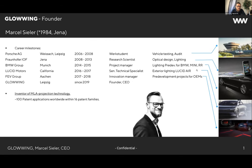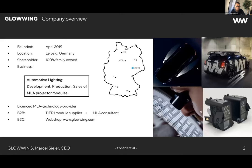Our company is named Glowing. We were founded in 2019, and we are mainly focused on MLA projector modules with much more output than the mass-produced modules you see in the market today in OEM cars. So we are a licensed MLA technology provider, MLA consultant, of course, and we do our own modules, as you can see in the right-hand corner here. And yes, of course, we use freeform micro-optics to get the image on the screen or on the street. So what's the main principle?